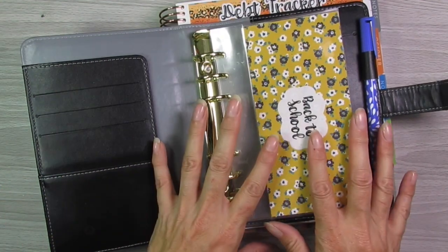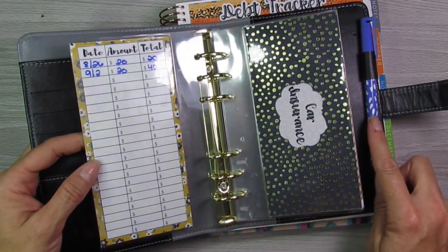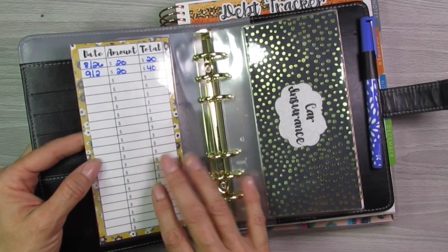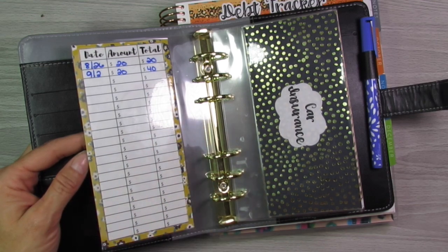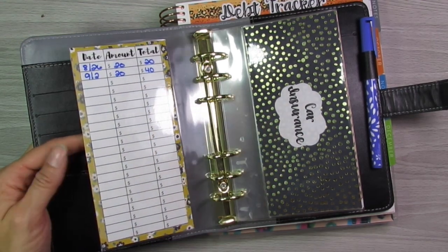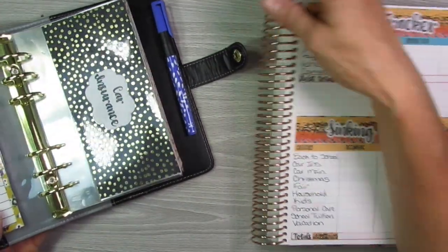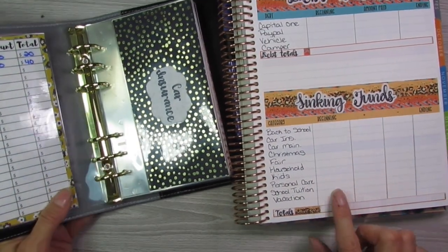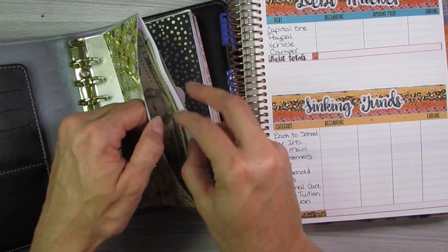And so this is where I keep all of my sinking funds. I do have them laminated, so I use a wet erase marker to write any transactions that I have on these envelopes, whether I'm putting money in them or taking it out. I always write it down here so that I can easily look and see what is in the envelope at that current time. So I'm just going to go through and count these and then mark them down in my planner here. So we're going to start with back to school.